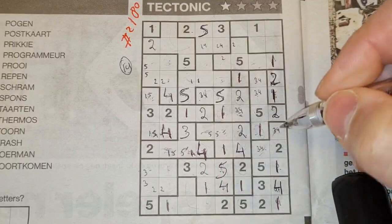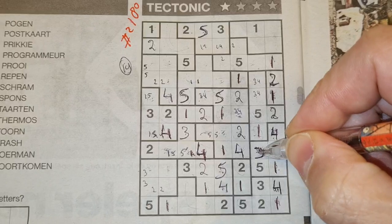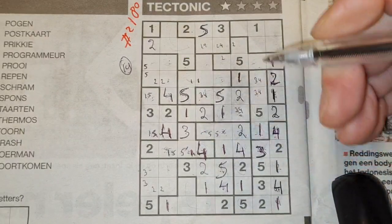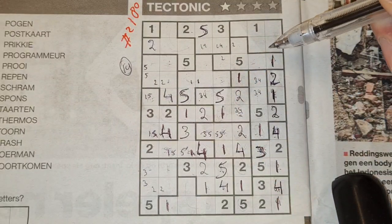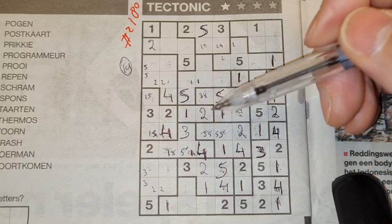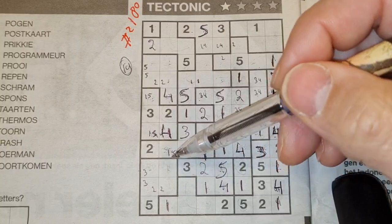So this cannot be 4 anymore. This should be the 4. And this should be a 3. 2 boxes left in this area for the 3 and a 5. 3 and a 4. Okay. 1 and a 5.